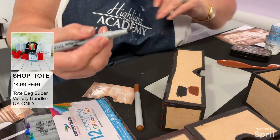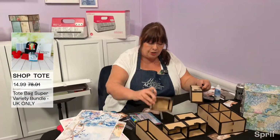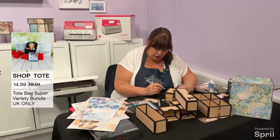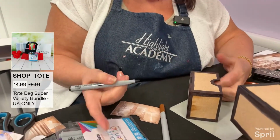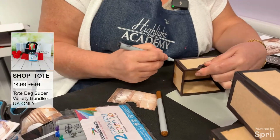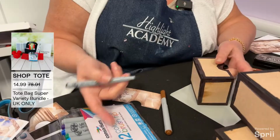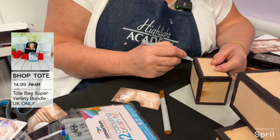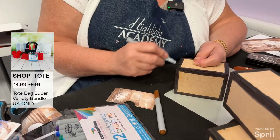If I was showing you this and you were using these just to edge like this, we would happily pay for the set of pens. You'd be happily paying $14.99 for those. These are just part of the tote bag. You're getting these included.